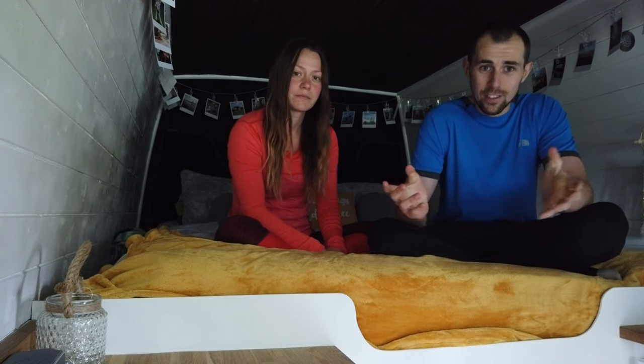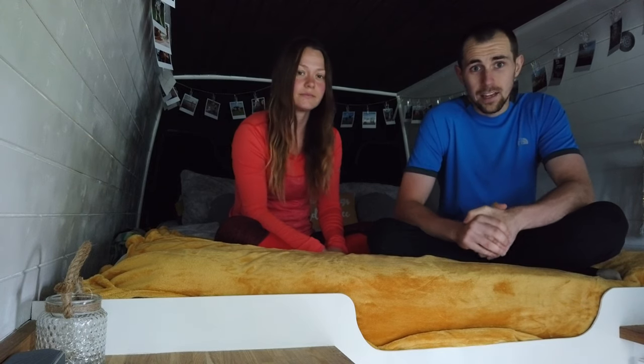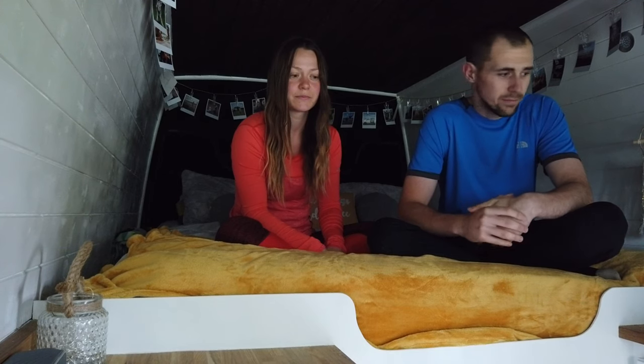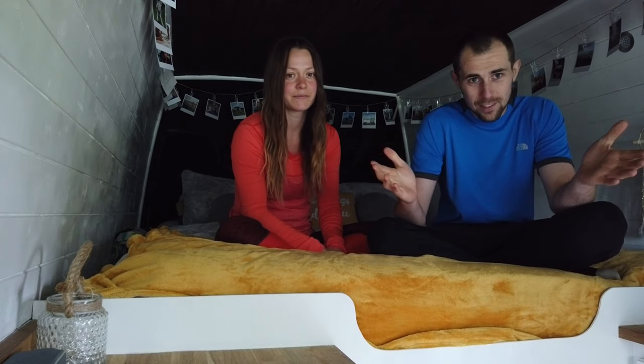So during lockdown, most people decorate the gardens. Most people paint the houses. We've bought a bigger camper van and tarted it up a little bit. Yeah, so here's what we've bought.